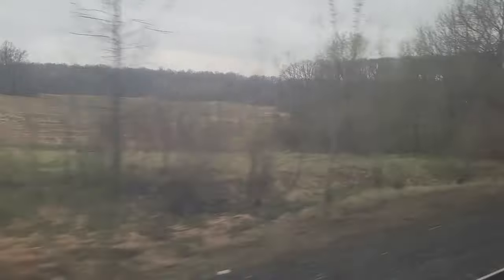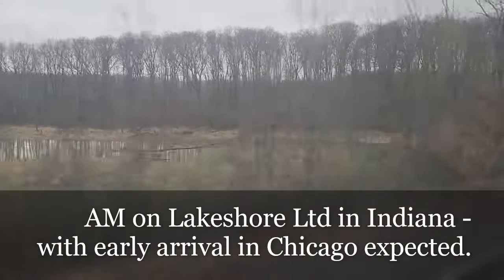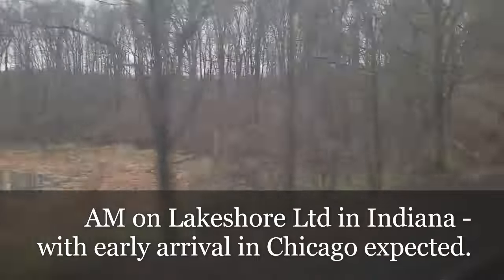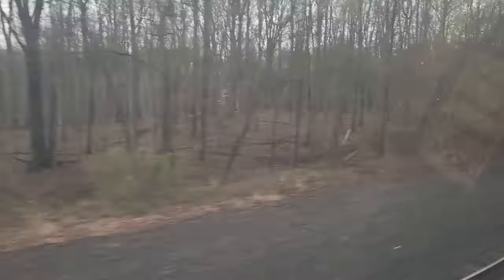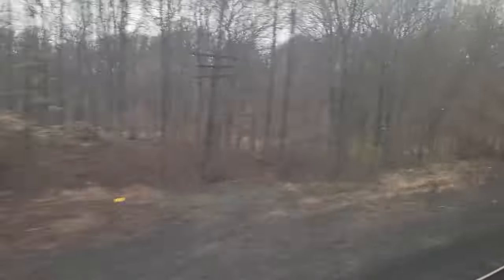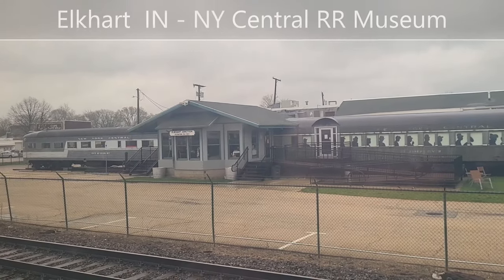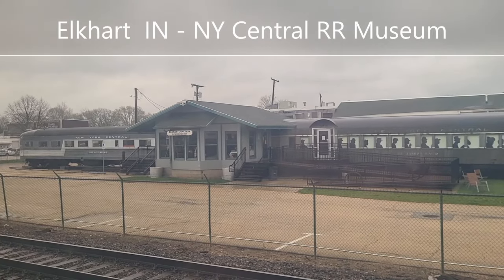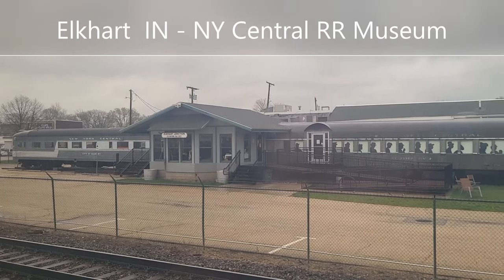So it's morning on the Lakeshore Limited, and we are in Indiana, making our way towards Chicago. We're ahead of schedule. And although it's still a gray day, I think the clouds will be lifting later. Get into Chicago actually a little early. We're in Elkhart, Indiana. We made a stop next to the National New York Central Railroad Museum.